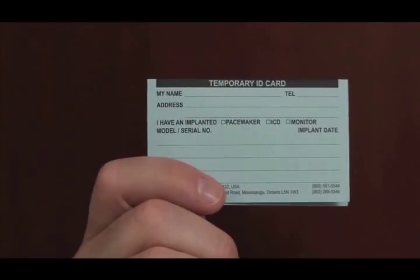Do I need an identification card for my pacemaker? It is very important that you keep your pacemaker identification card with you at all times. You will be given a temporary card before you leave the hospital. You should receive a permanent card from the manufacturer in 4 to 6 weeks after you get home.